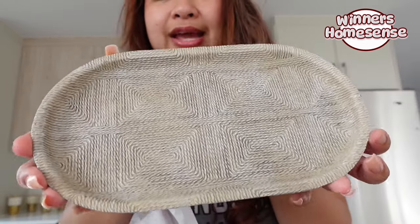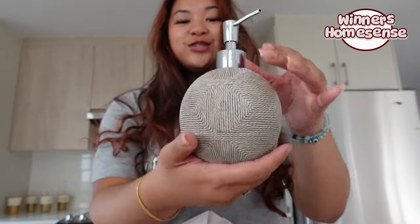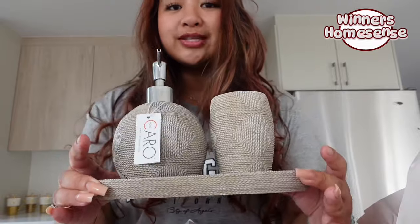Last but not least, we found like this cute little soap set for guest bathroom. I just never seen anything like this before. This is the plate. Like, look how gorgeous this is. It's like a taupe beige color one. I just like love all the details. It is $12.99. Matching soap dispenser. Isn't this so cute? I've never seen a circle one. It's $12.99 also. I'm gonna find something to put inside. And this was $7.99. I could not say no. Like, this is way too cute to pass on.